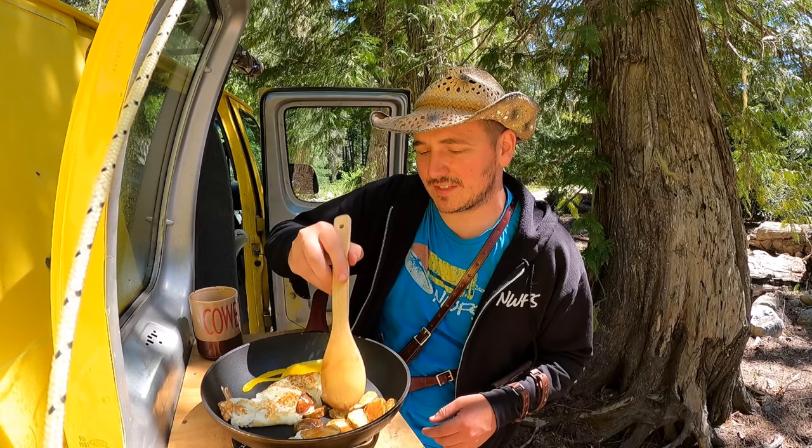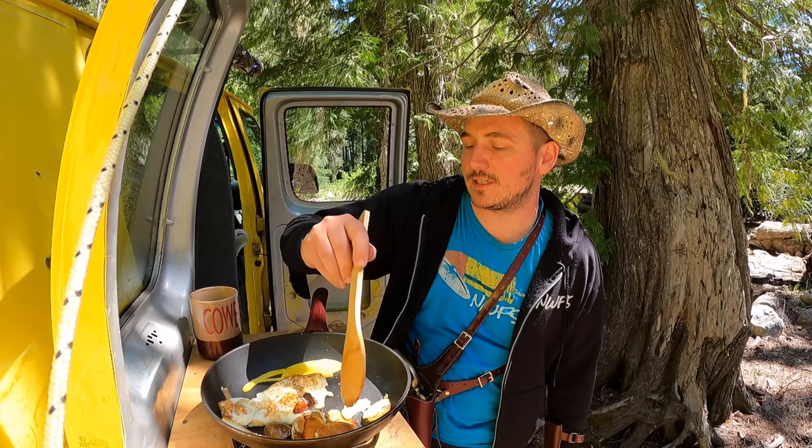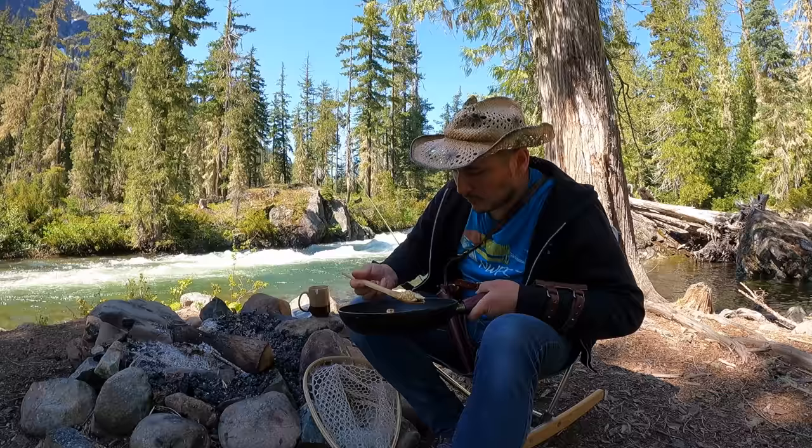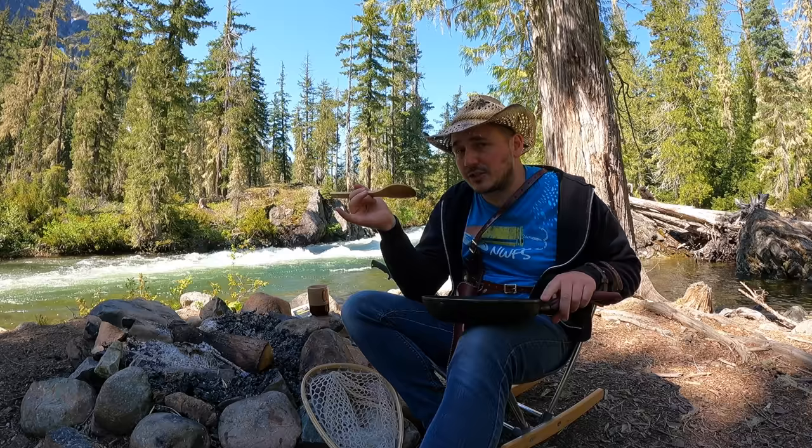This is just a quick little snack to get some energy, because we're gonna move on now and fish some other spots. I'm just hungry, man. I need some energy to keep going here for today. Eggs and potatoes, you can't go wrong with that. That should keep us going for the rest of the day until we catch some fish that we can eat together.